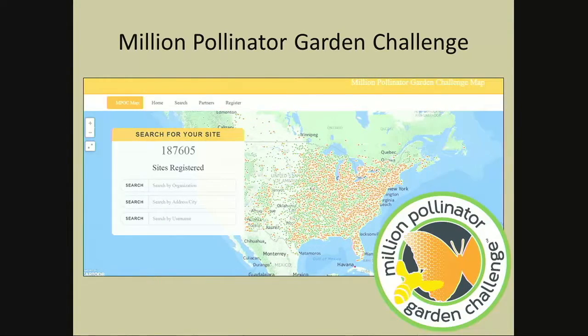So these are just a few of the things that I really liked while searching for pollinators. Maybe some of them will be of interest to you, maybe not. If you make a pollinator garden in your backyard, you can join the Million Pollinator Garden Challenge and put your home address on the map and help this particular challenge actually live out.